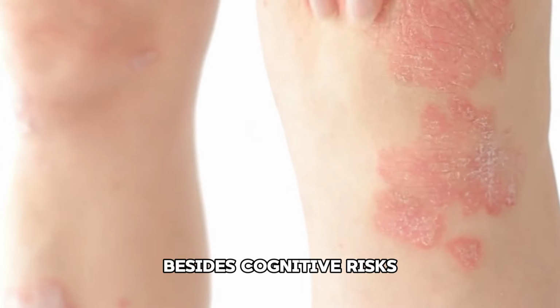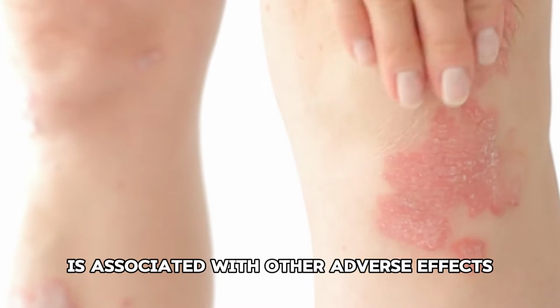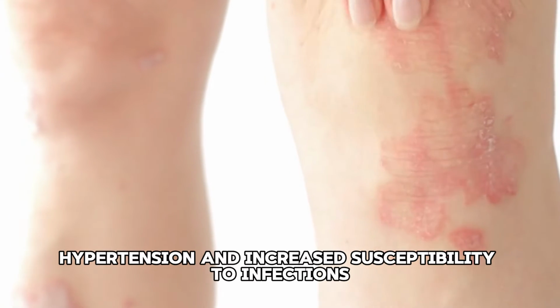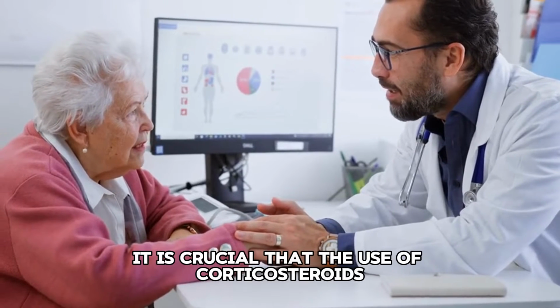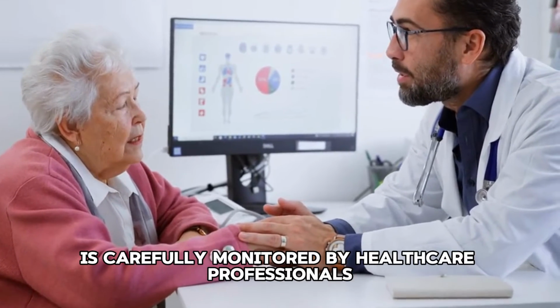Besides cognitive risks, prolonged use of corticosteroids is associated with other adverse effects such as osteoporosis, diabetes, hypertension, and increased susceptibility to infections. To minimize these risks, it is crucial that the use of corticosteroids is carefully monitored by healthcare professionals.